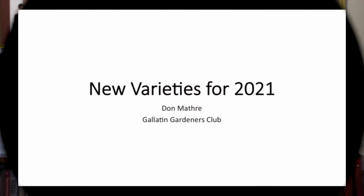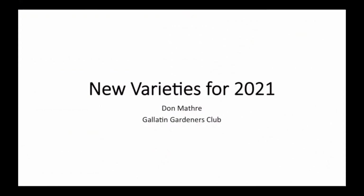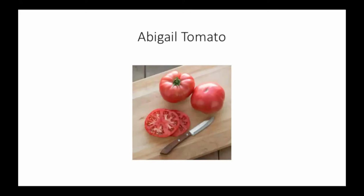If you're into flowers, I like to use Park Seed. They're based in South Carolina, so their vegetables are not so much suited for us, but their flowers do very well here, and they have a nice selection of flowers. And finally, there's Baker Heirloom Seeds based in Missouri. If you're into heirloom varieties, that's a good company to use. So let's get started and talk about the first new seed or new variety this year.